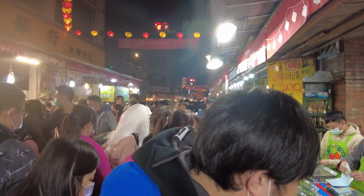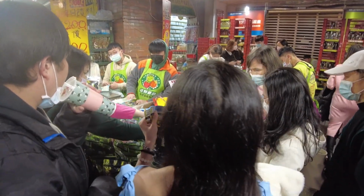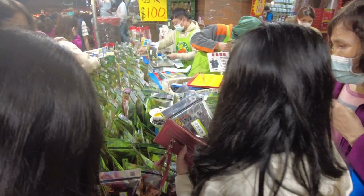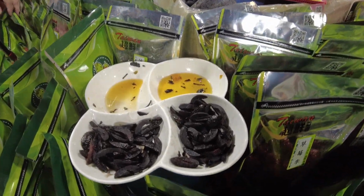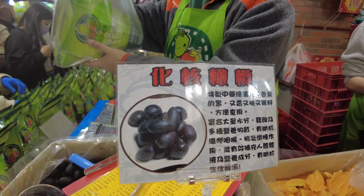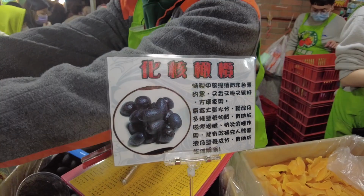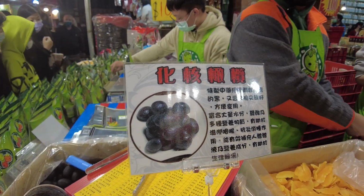But before I go any further, there's a bit of commotion at this stand here. Whatever they're looking at seemed popular. So I'm gonna have myself a little look at this. I really don't know what that is. So here is the sign saying what people are buying. Whatever it is, it seems really popular, but I can't read it, so it doesn't matter.